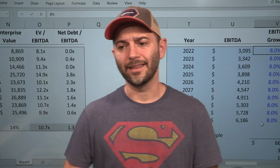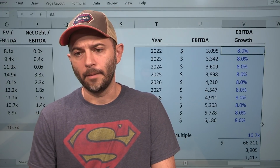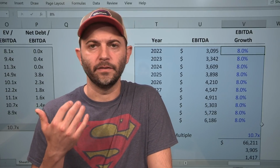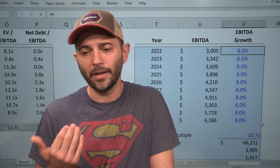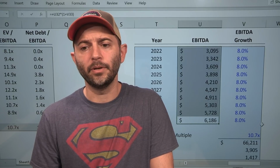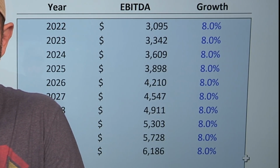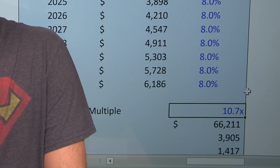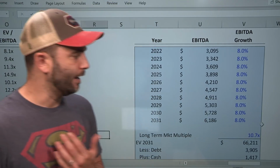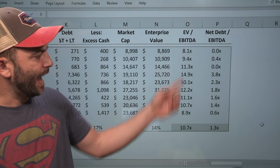It's also less than what they've been historically growing over the last 9 years, which might slow because they're bigger, so it would naturally mean that they could not achieve the same level of growth. So I'll bring it down a little bit, but I think 8% is very reasonable for this company. If I do that, then the $3 billion turns into $6 billion of annual EBITDA over that time frame. I give them a 10.7x enterprise value multiple, which is just the average that they have been experiencing historically. If I go back, it's just the average of this range.